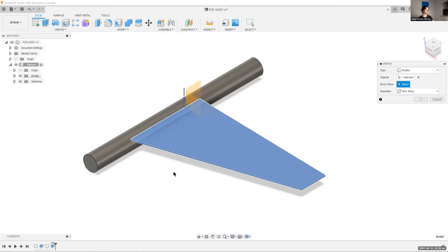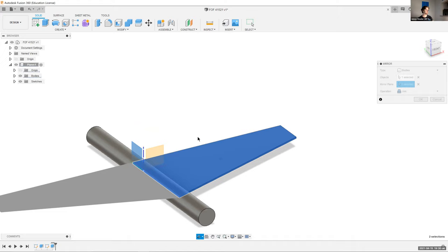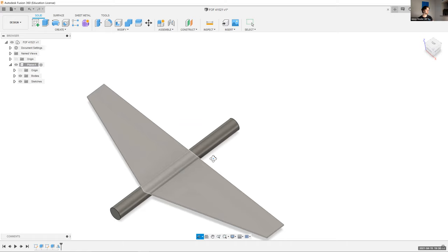So instead of selecting a face, we are going to be able to use this plane here in the middle, and that's going to flip it onto the other side, gives us a little preview. Is that exactly what we want? Operation, join them. Cool. So now we have our plane.